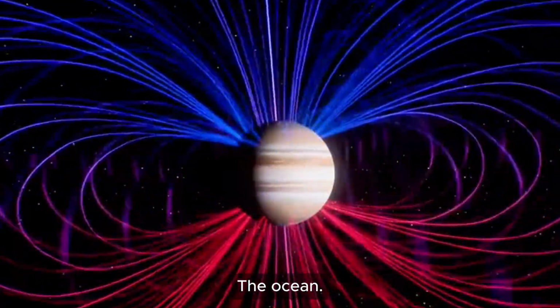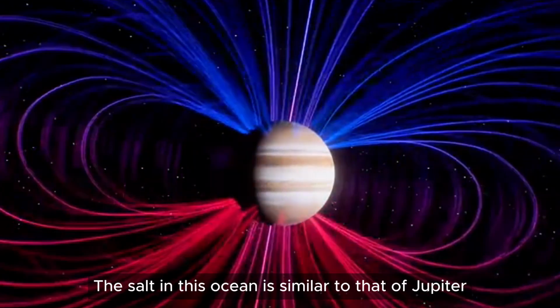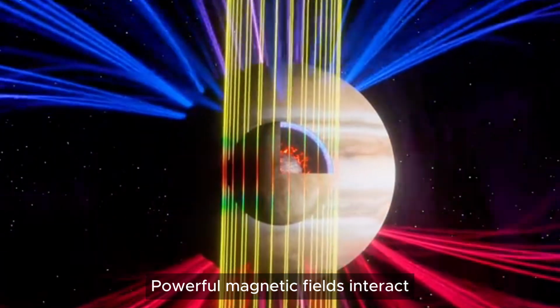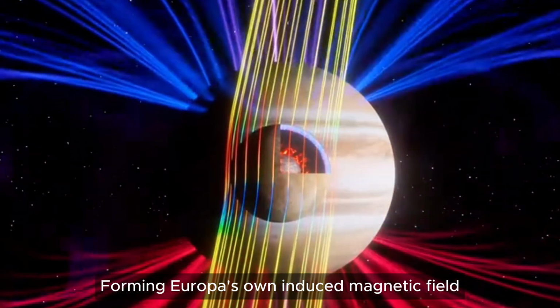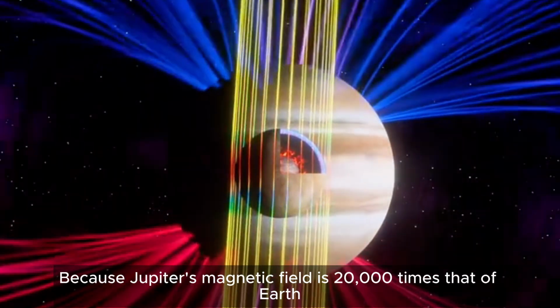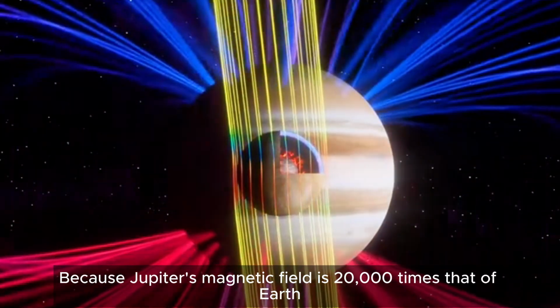The detector found that the salt in this ocean interacts with Jupiter's powerful magnetic field, forming Europa's own induced magnetic field. This magnetic field is incredibly powerful, because Jupiter's magnetic field is 20,000 times that of Earth.